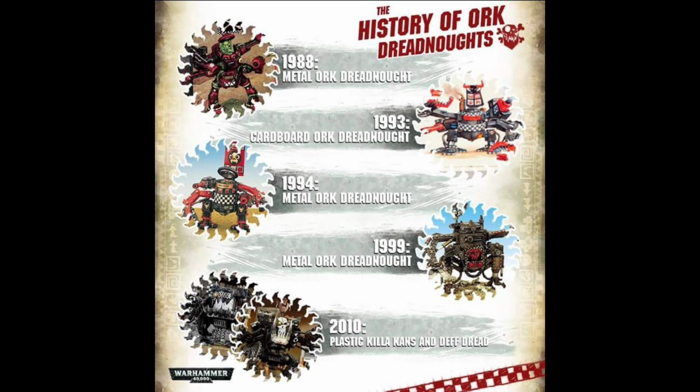And it's good that in an Ork army all the stuff looks a little different as well. It doesn't look too uniform. So I would quite like to get one of those for my army, because I think they still hold up quite well and are quite cool. And then in 2010 we get the awesome kit that we have today.